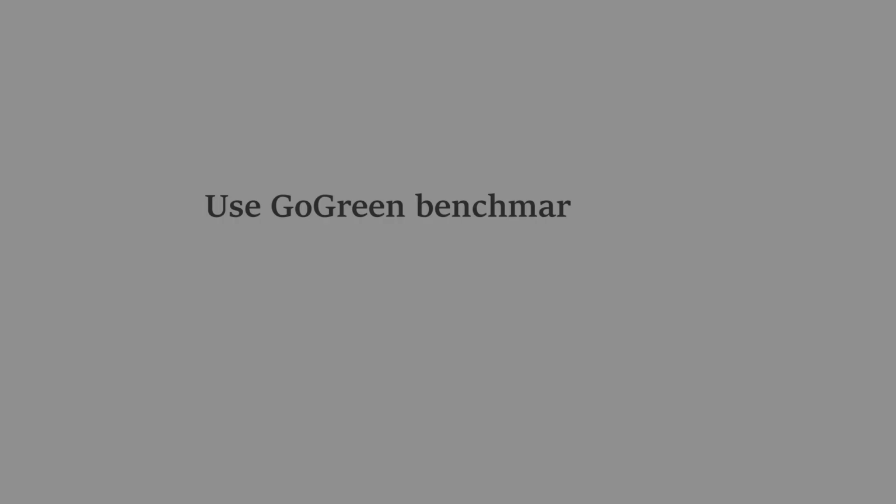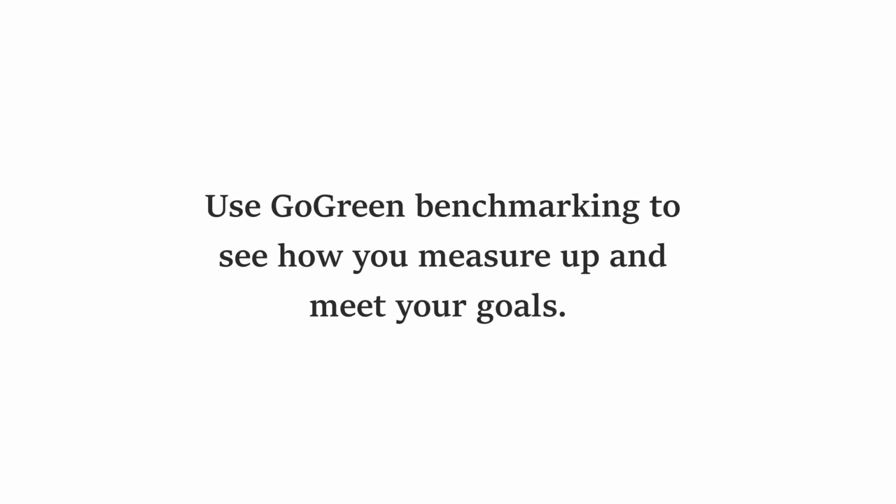GoGreen benchmarking helps to keep you on track and see where you should be compared to your peers. Use GoGreen benchmarking regularly to help you stay on pace to meet your goals.